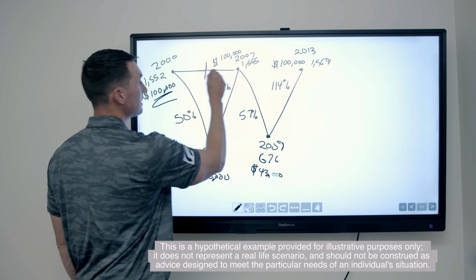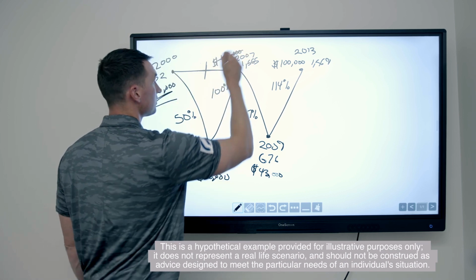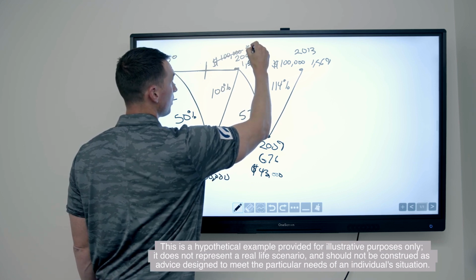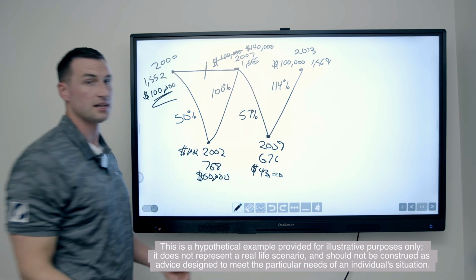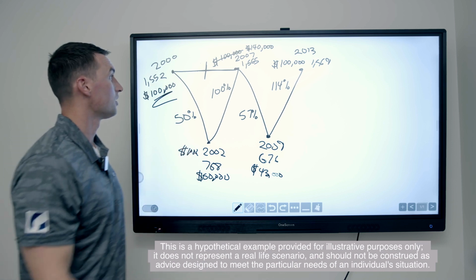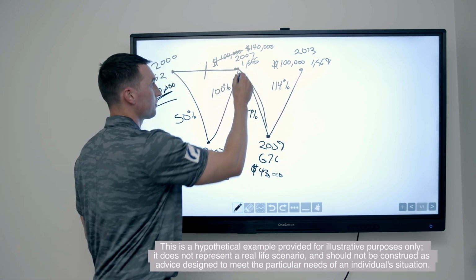So by the time we get to 2007, you don't have $100,000. You have 40% of that 100% gain. So your $100,000 is $140,000. And the main reason is because you didn't take a part of any of these losses right here. For the normal investor, the rug got pulled out from underneath of them, but you didn't take part in that.